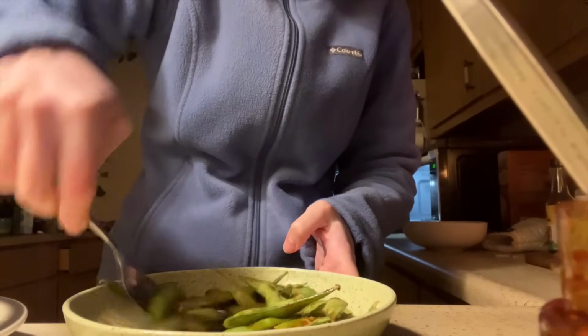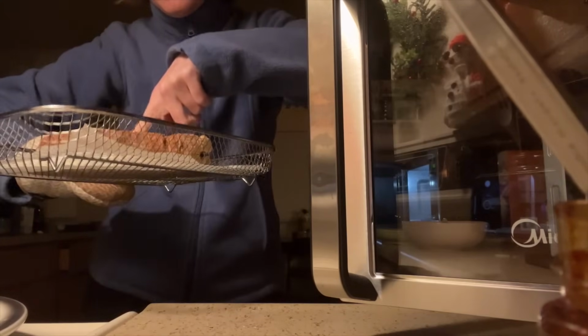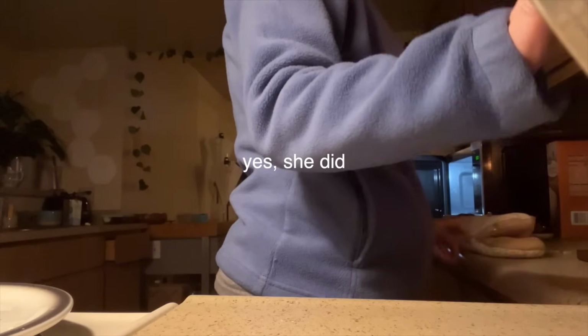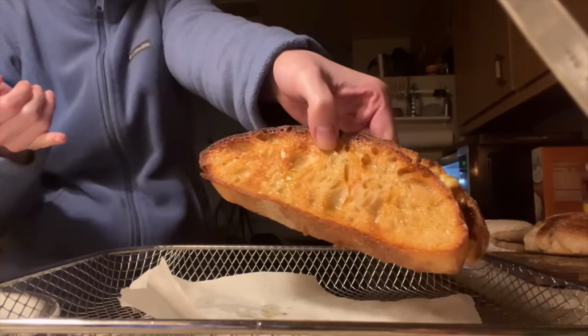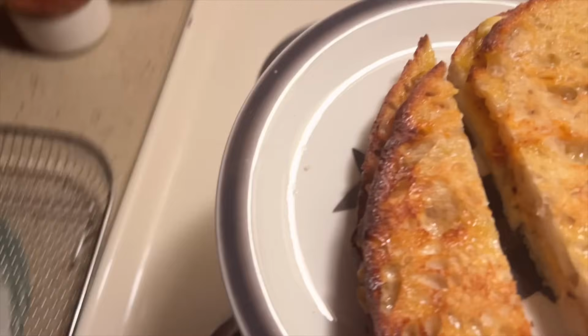And on my edamame, I put the chili oil, I put sesame oil, and I put the Japanese barbecue sauce, and that's a really, really good combination. And I make the grilled cheese in the air fryer. It works really well for me. I might have microwaved it first a little bit though to make sure that the cheese gets started, you know, because it can just dry out in the air fryer, honestly.